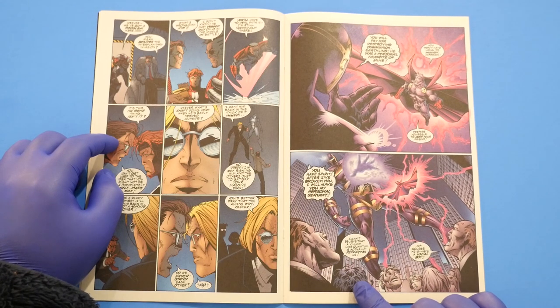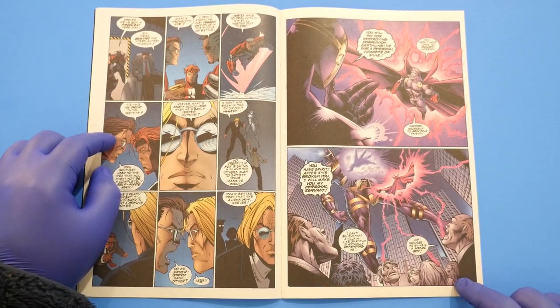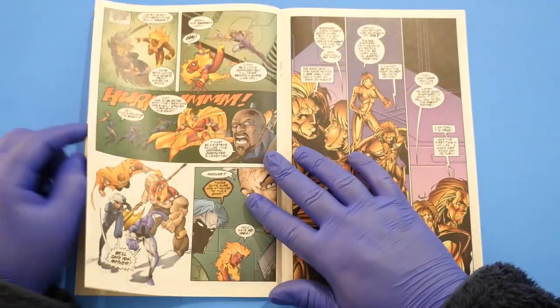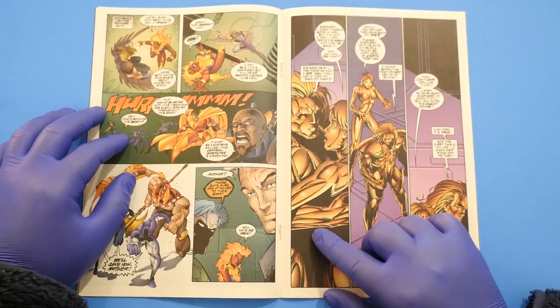I can't believe that a villain like Quantum is actually defending us. Of course he is. He's a local boy. Oh, I like that. We're just going to skip the fighting.